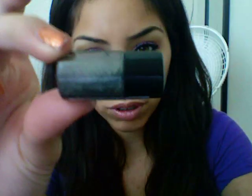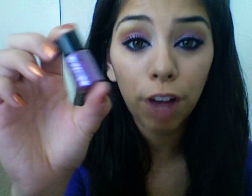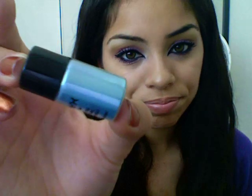This one's called Mocha Pearl. This one is called Penny Pearl. I really like Penny. This is called Yellow Gold Pearl. This one is Silver Pearl. This one is called Grass Pearl. This one is True Purple Pearl. This one's a really vibrant purple. I really like it. And this is called Baby Blue Pearl. This one is Purple Pearl.